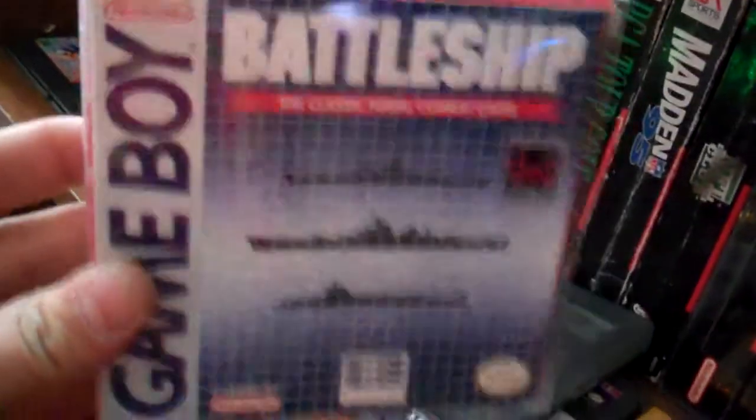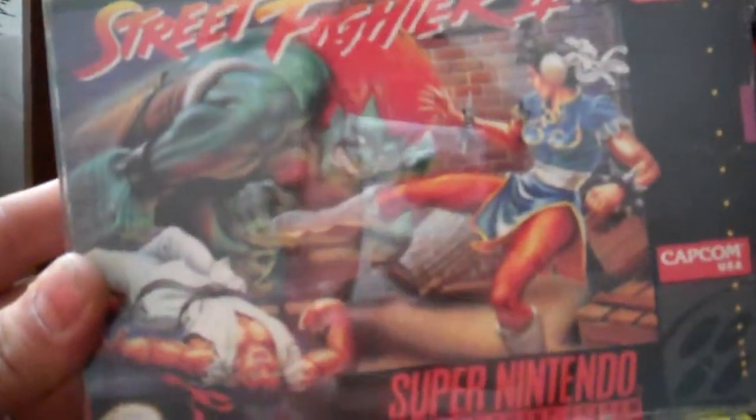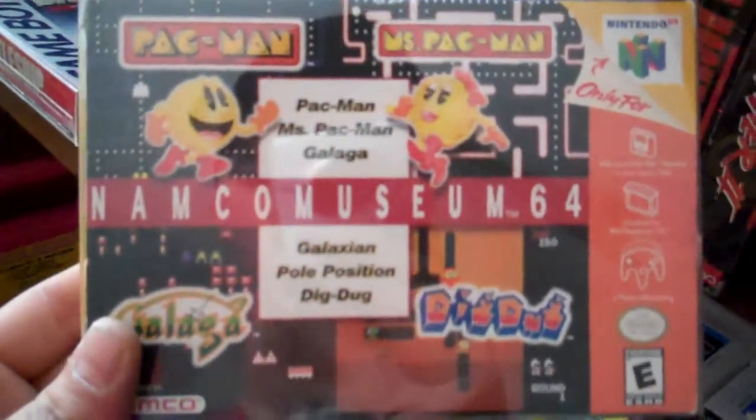Like I got Game Boy Battleship, boxed, complete. PGA Tour, Madden, NFL Quarterback Club. This is a gem of mine. Complete in box, Yoshi's Island on the Super Nintendo. Complete in box, Street Fighter 2. Complete in box, Namco Museum on the 64. These are all complete in box.